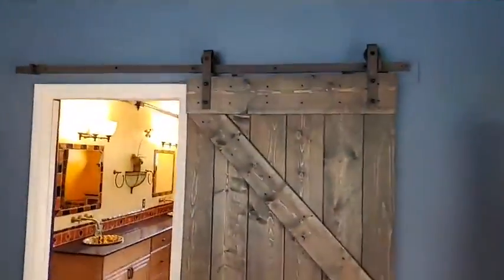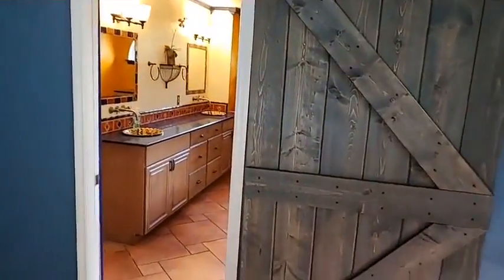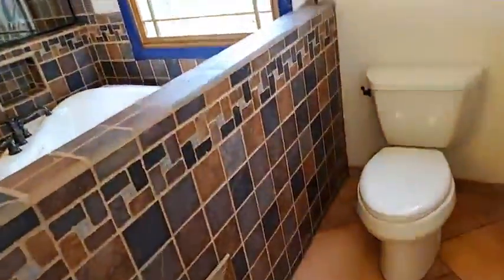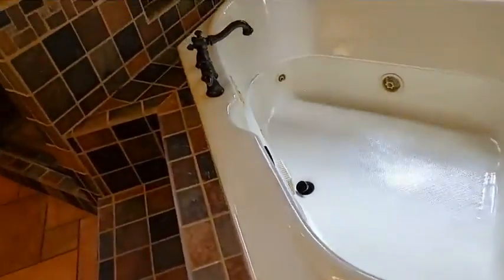We're gonna go on in. They put up a barn door so it slides very nicely back and forth, so it wasn't taking up so much room when the door would open into the bedroom. Into this very large, very cool master bath. The master bath has a nice, very large jacuzzi tub, jetted tub. It has the seamless doors on the shower. Those are beautiful. I just love how they did that.